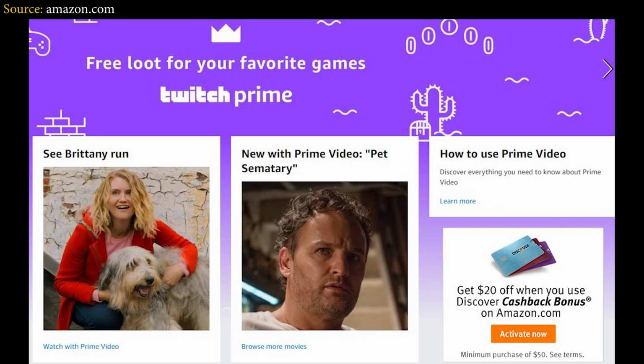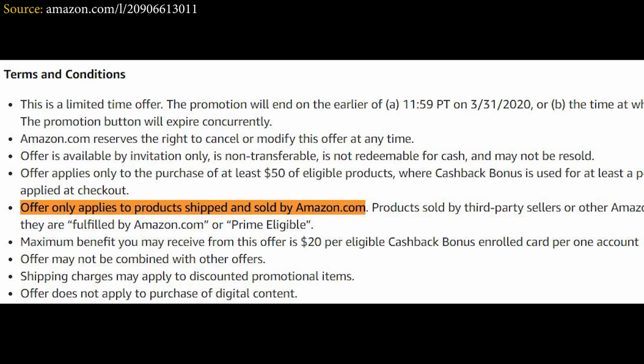But the idea here is you can use any amount of your Discover cashback to trigger this deal. I first noticed this myself when I was logging into Amazon on the front page. On that main page, there was a $20 off promo, but I've also heard that some people have gotten $10 off. Items need to be sold and shipped by Amazon, but it doesn't need to be made by them, so there's definitely a lot of items that a lot of people are probably buying right now.